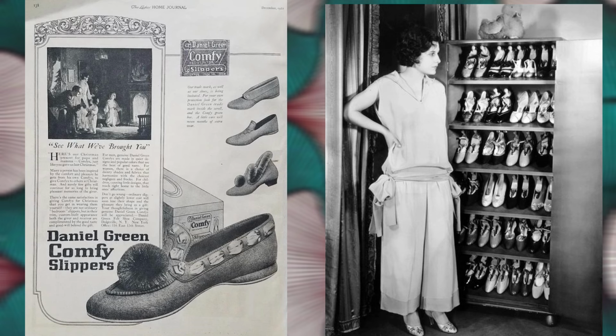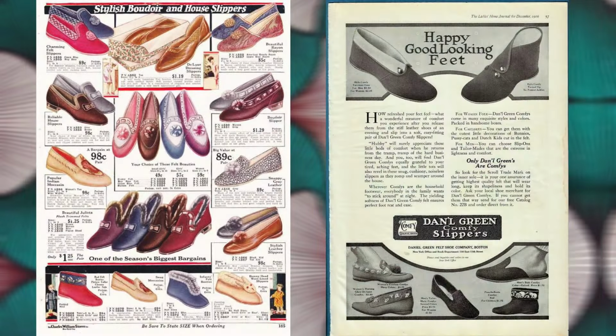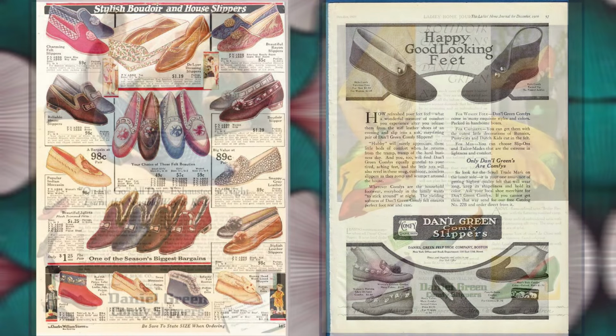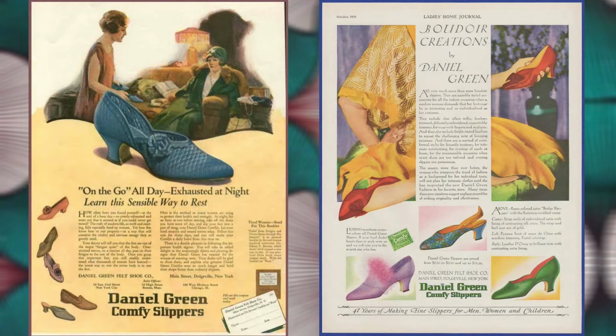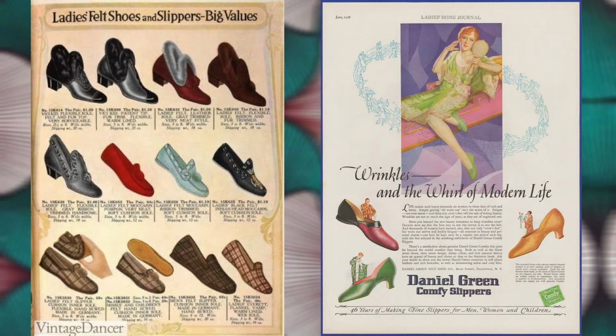Again, we see sleepwear mimicking daywear, with everyday slippers closely resembling the loafers and pumps that were being worn out on the street. Made of supple leather or velvety warm felt, they could be accented with fleece, ribbon, or lace trims, and were frequently topped on the vamp by a whimsical pom-pom or a little bow.